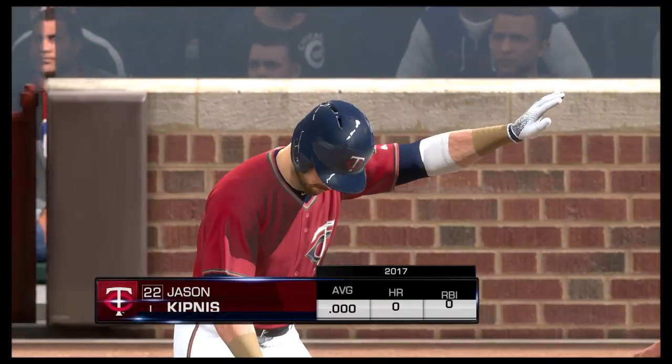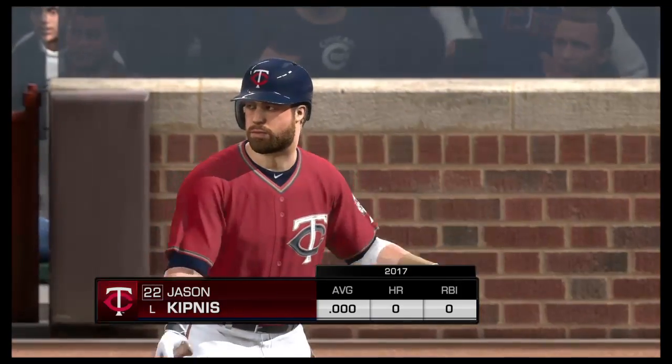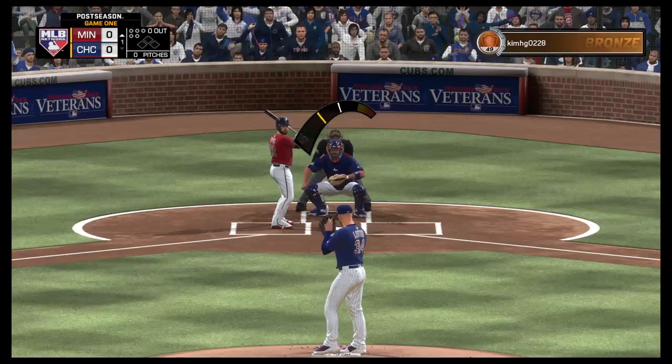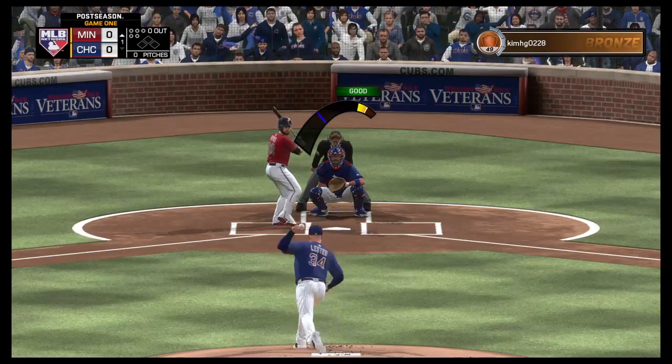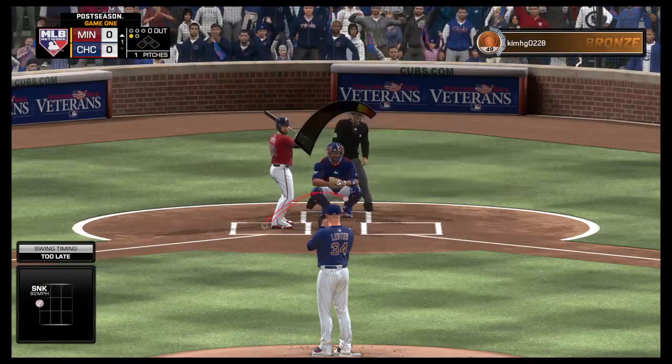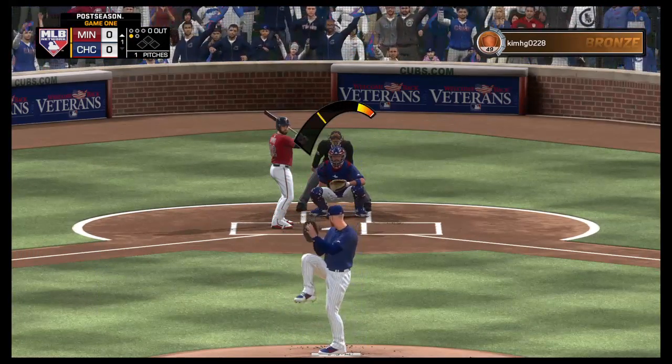In is the second baseman, Jason Kipnis. And we are set for baseball here this evening. Minnesota, second baseman, number 22. And we are underway in Game 1 as the first pitch is swung on and missed for the first strike.